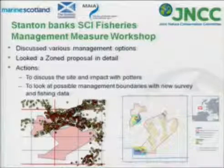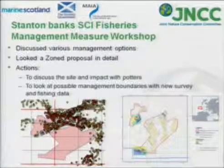Prior to the workshop, we produced summary documentation of the SAC selection assessment document and the conservation objectives, as well as options for management measures, which Marine Scotland provided, which was Mike. And of those that attended, we had 19 fishermen and fishing representatives, and one person who was a representative of the North West Waters RAC, who was actually working for RSPB, the Royal Society for the Protection of Birds.